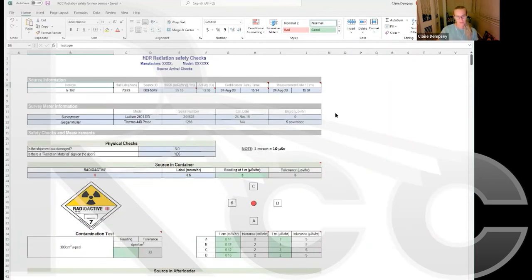So here's our radiation safety check spreadsheet. Again, we've got our isotope here. You can select iridium or you can select cobalt, and the half-life will automatically be calculated. You can put in the ID of the radioactive source that you're putting into your afterloader and the reference air kerma rate from the source certificate.